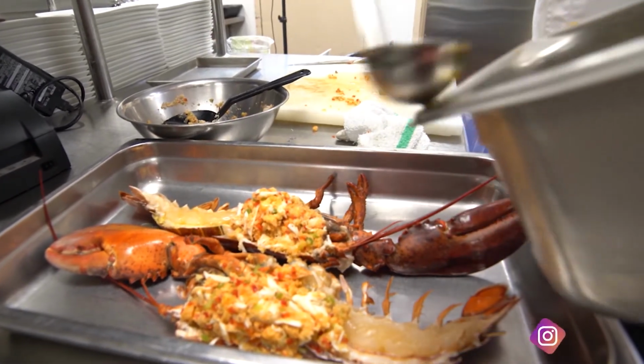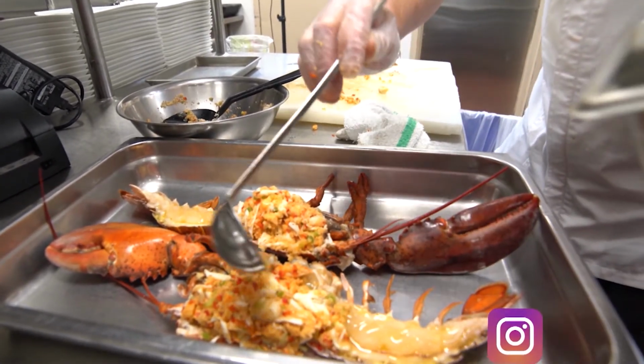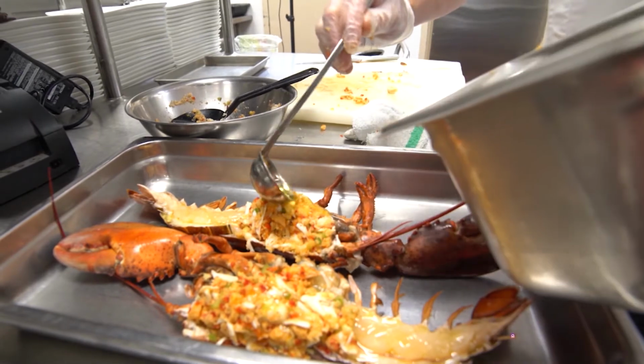And we just top it off with a little clarified butter, a little bit of lemon juice, and voila, it's delicious.